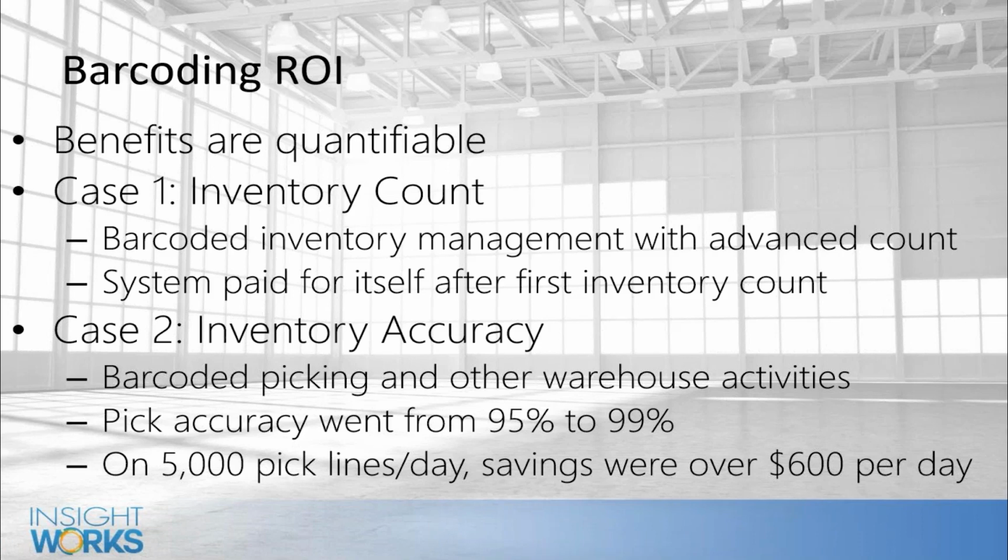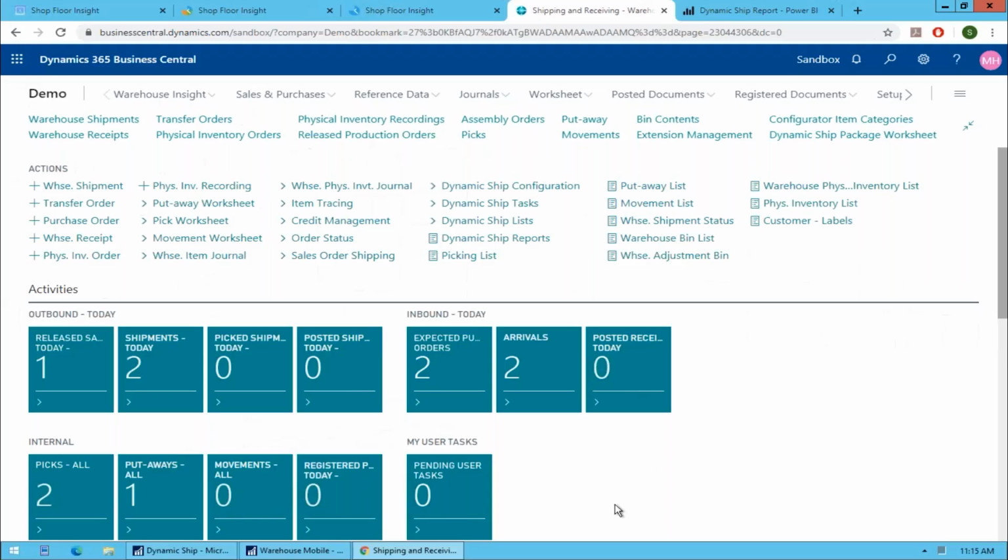All it takes is one accidental shipment of the wrong product that now costs you $50 to return and ship the right product out. Well, if that's happening regularly for you, you're going to pay for the system in no time. All right. Enough of that. Let's jump in and see what the software looks like.